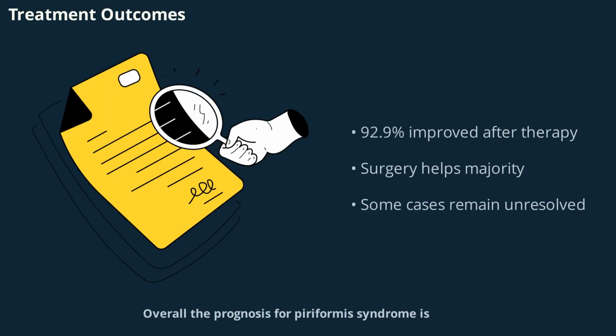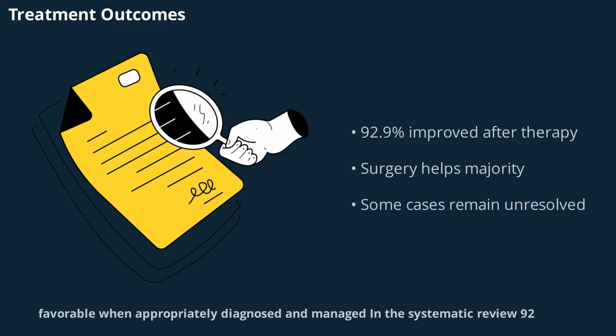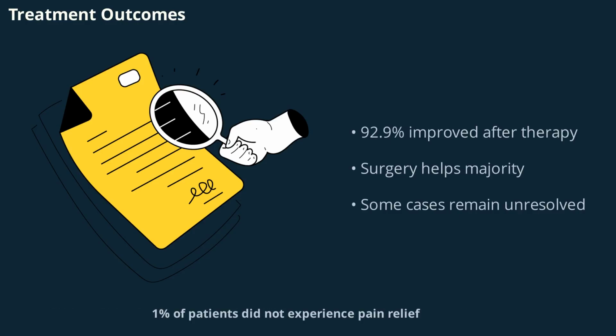Overall, the prognosis for piriformis syndrome is favorable when appropriately diagnosed and managed. In the systematic review, 92.9% of patients improved or healed after therapy, with 58.9% benefiting from surgery and 41.1% from non-surgical treatments. However, 7.1% of patients did not experience pain relief, highlighting the importance of accurate diagnosis and individualized treatment plan. Surgical failures were more common in patients diagnosed clinically without instrumental confirmation.